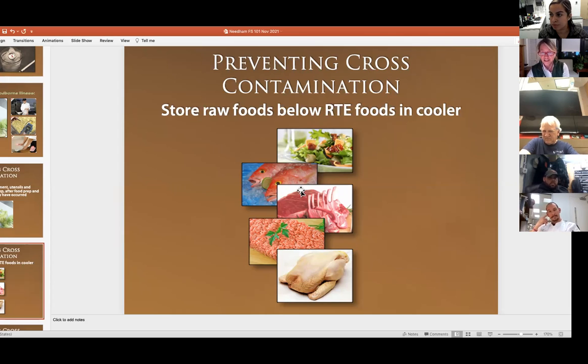My middle shelf here in a refrigerator would be any type of raw meat. So beef, pork, veal, lamb. We cook to 145. All seafood is cooked to 145. I will explain why these have this specific storage order.